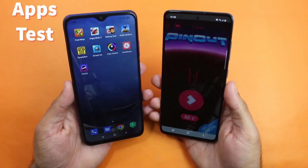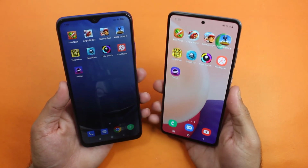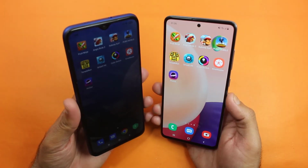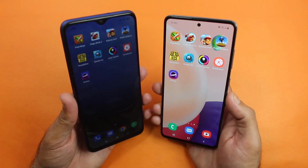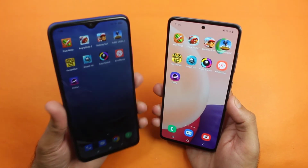Welcome back guys, so it was a gaming test between the Poco M3 and the Samsung Galaxy A51. And as you guys saw here, the gaming performance of both of them, at starting point I thought the Poco M3 is gonna kill because it has won the first boot up test, but in gaming applications the Galaxy A51 was killing the Poco M3 in every single application.